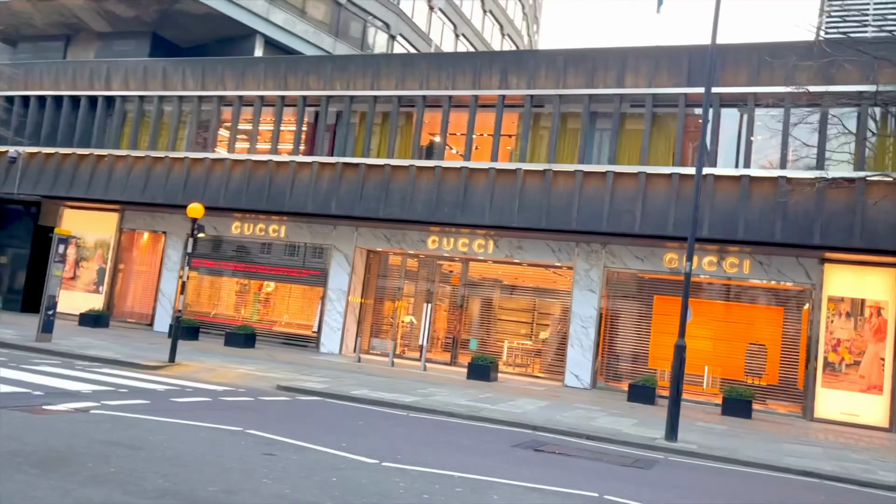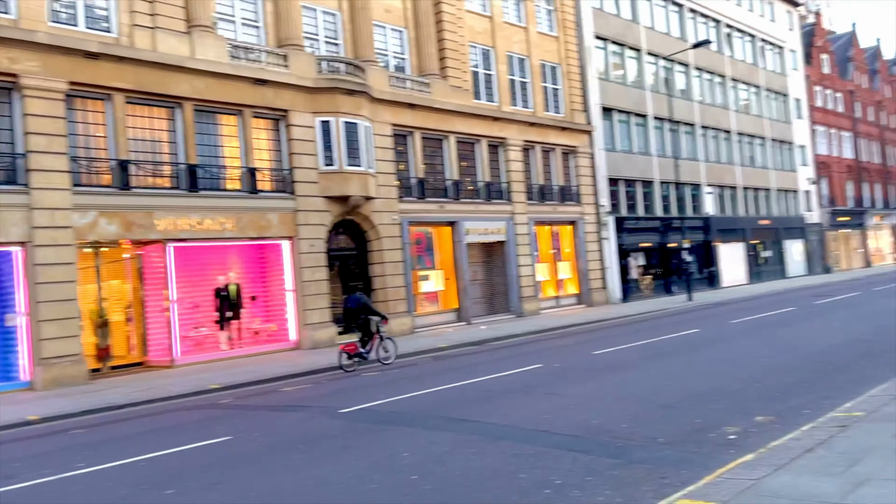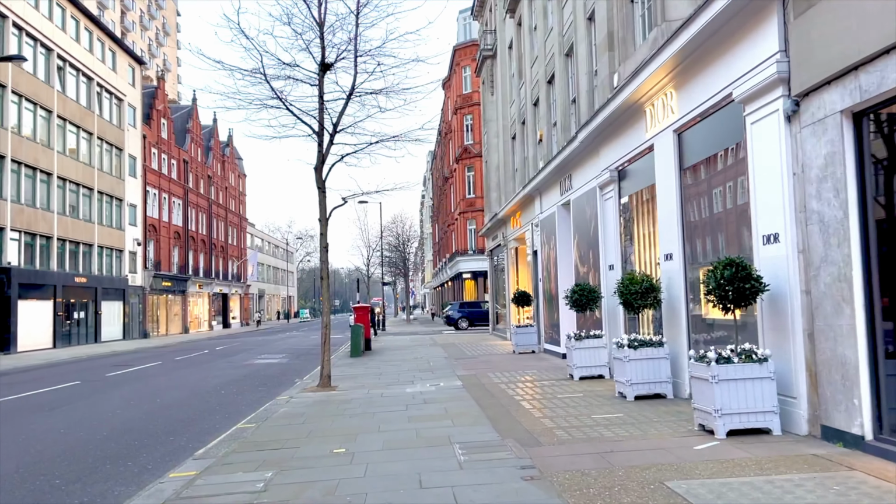So I'm walking towards South Kensington. So here you can see the shop. Shutters down.